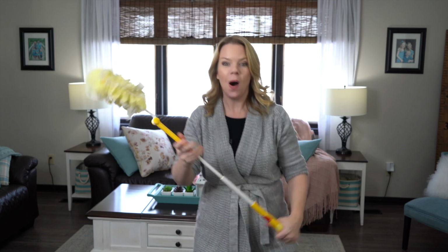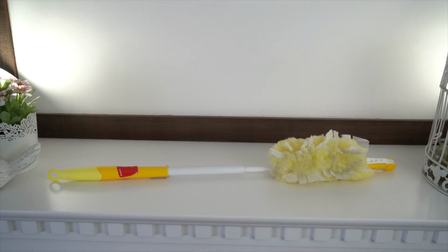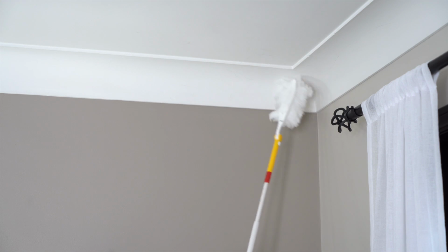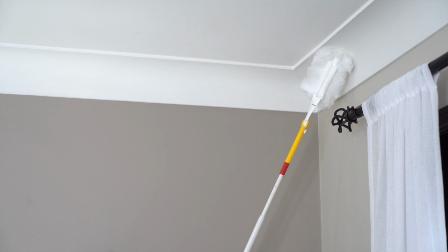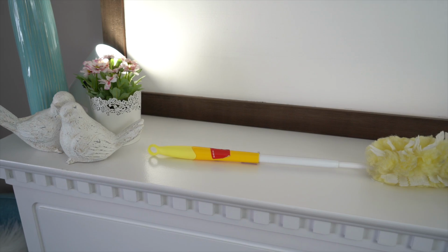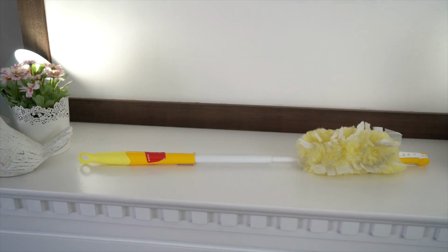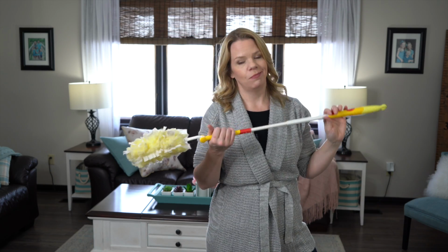This dusting wand, it traps the dust. And you don't have to get out a chair or a stool. You can do ceilings, you can do light fixtures, you can do all the things. This is amazing. This will save you at least 10 minutes a week when you're dusting. Because honestly, you don't even have to move anything when dusting with this. If you don't have one of these, you need one.